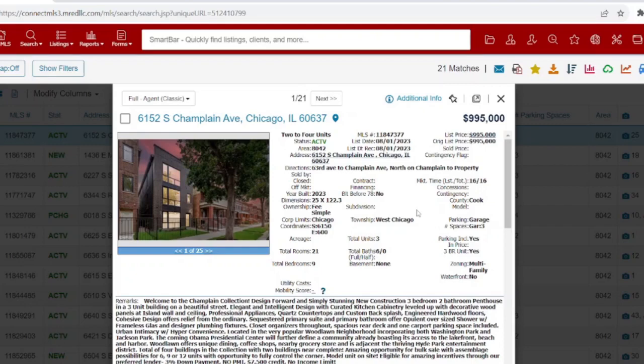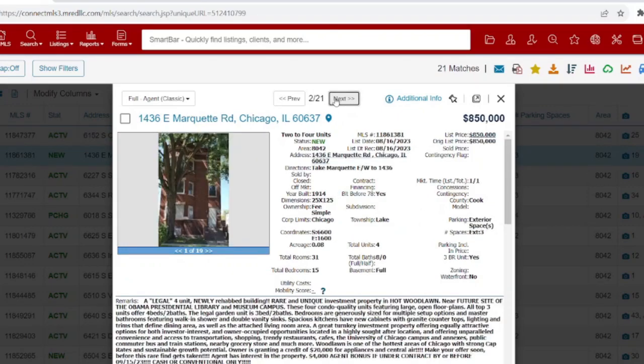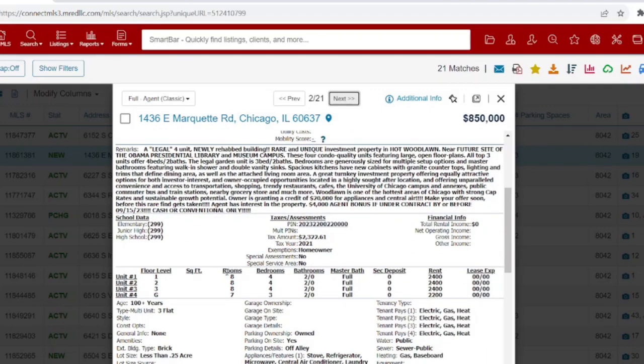But if you want that brand new construction, and you don't want to have to worry about what somebody who lived in the building previously did to it, this is the one. Now let's see what else we can find. All right, we got this one brand new off Marquette for $850K, quote unquote legal 4-unit newly rehabbed building.